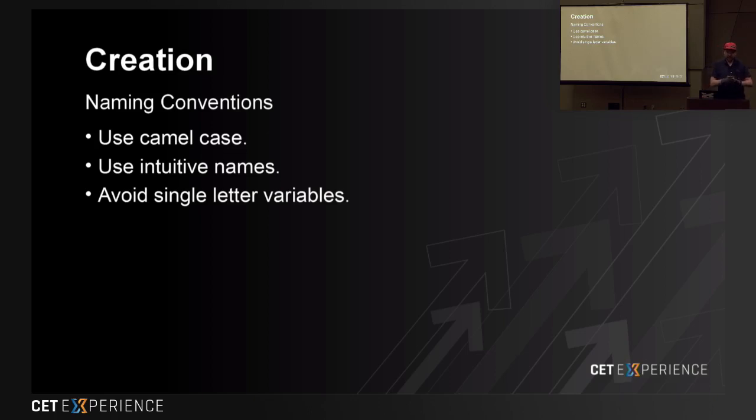So, to start, naming conventions. This applies to variables, methods, and classes. All three should use camel case and have intuitive names and not use single-letter variables. And only classes should be capitalized. This might take a bit longer, but when you come back in 6 months or more, the variable names are going to make a lot more sense. And if you need to do maintenance, descriptive variable names will save you a lot of time on their own.